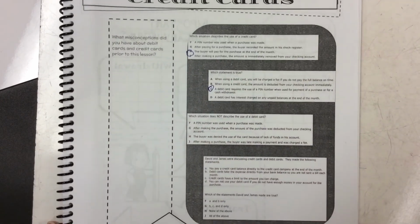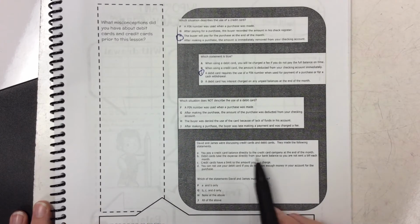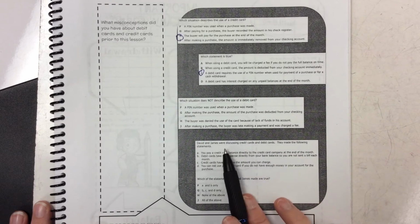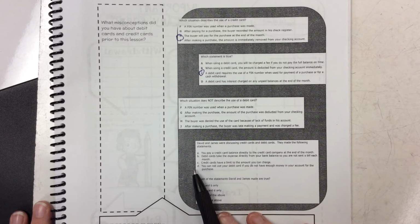All right, the last two questions. Which situation does not describe the use of a debit card? I want you to take about 30 seconds to answer that yourself and read through these carefully. And then David and James are discussing credit and debit cards. They make the following statements. So read A, B, C, and D carefully, and then decide which of the statements David and James made are true.